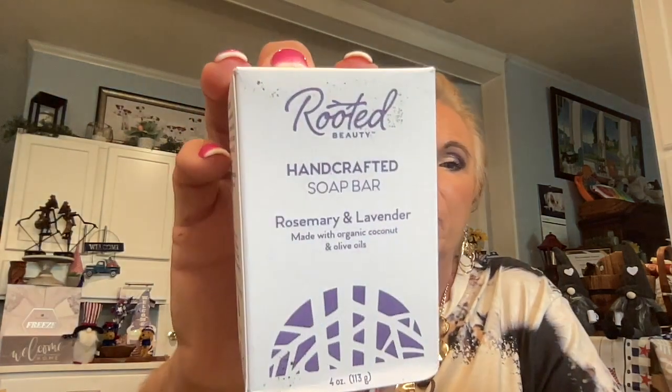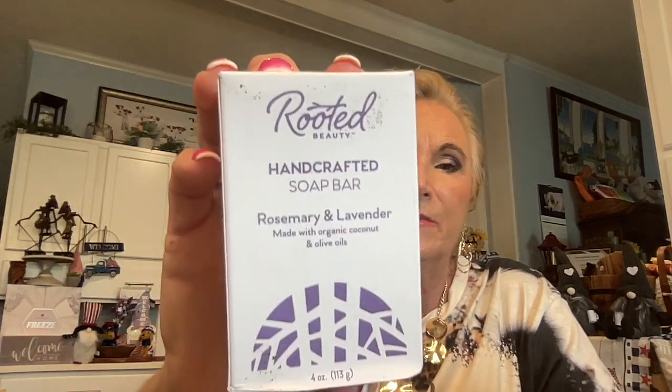And this here, it's made with organic coconut and olive oils. So on top of the rosemary and the lavender, you're going to get the benefits of olive oil and coconut oil. And it says, hydrate from head to toe with this sudsy soap bar crafted by hand with organic coconut and olive oils and infused with the invigorating rosemary and lavender scent. It creates a rich lather and gently cleanses and moisturizes skin. So very nice. I'm glad I got that.